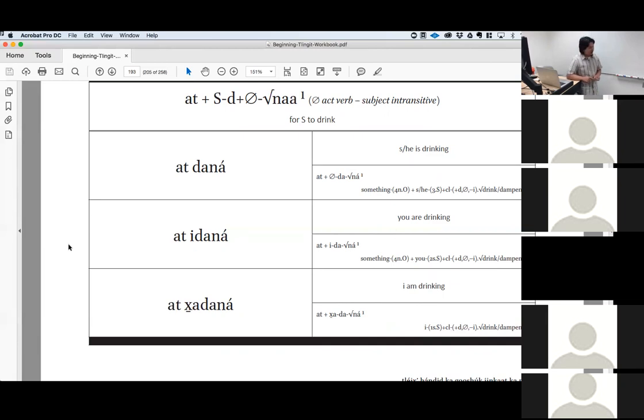At-khadana. So in the Tlingit math world, you have to pay attention to whether or not there's consonants, right? There is a consonant in this classifier. Because of that, you get i-dana. It stays short. It doesn't go long. So you get da, ida, khada.